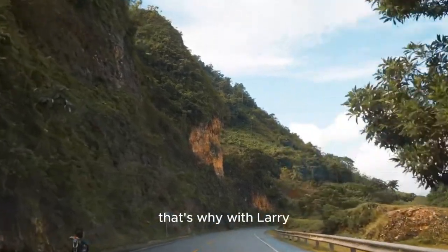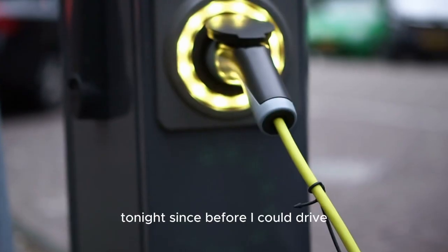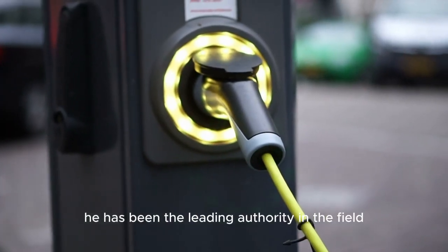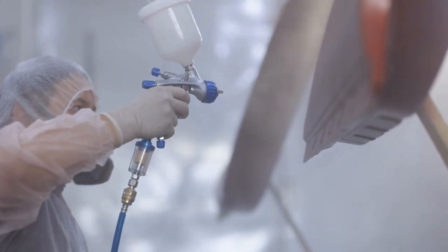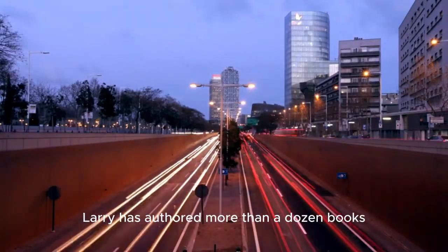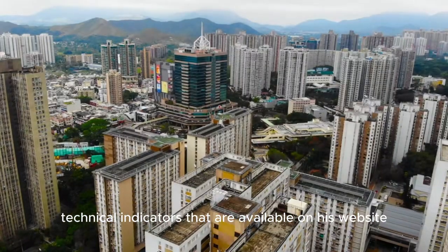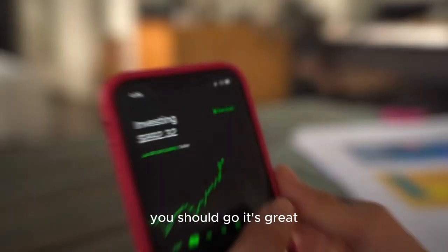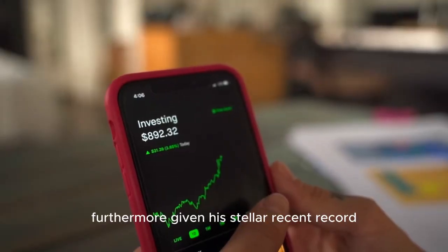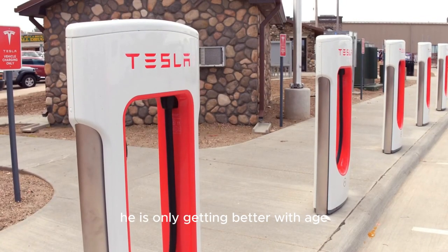That's why, with Larry Williams' assistance, we're climbing up the charts tonight. Since before I could drive, he has been the leading authority in the field as a renowned mechanic and market historian. Larry has authored more than a dozen books and developed numerous proprietary technical indicators that are available on his website, arielitrade.com. You should go, it's great. Furthermore, given his stellar recent record, he is only getting better with age.